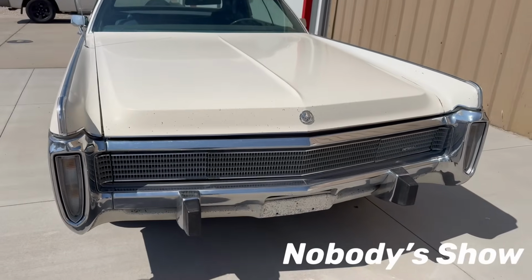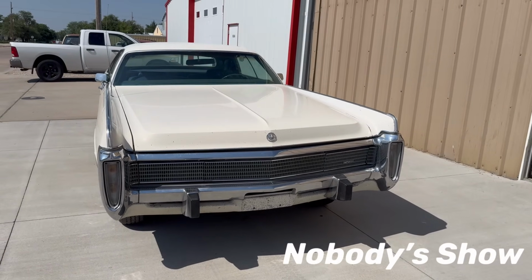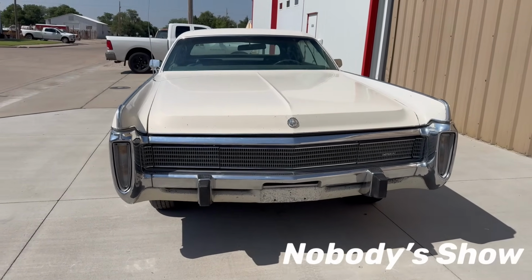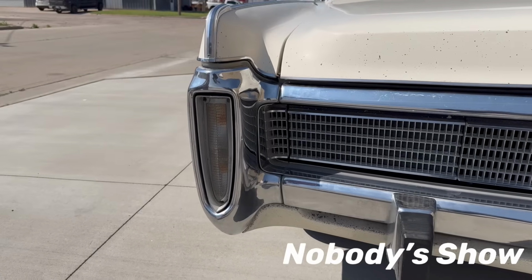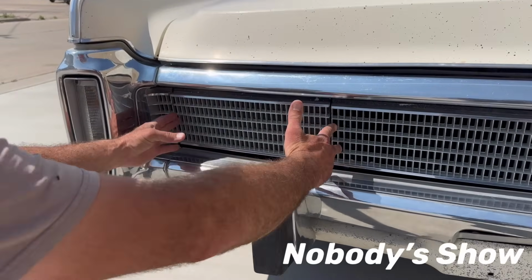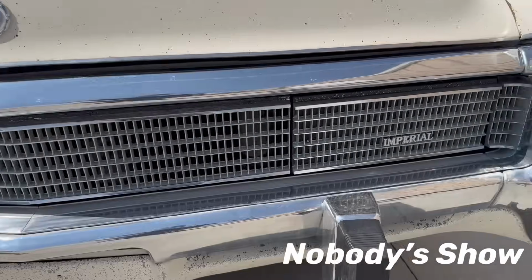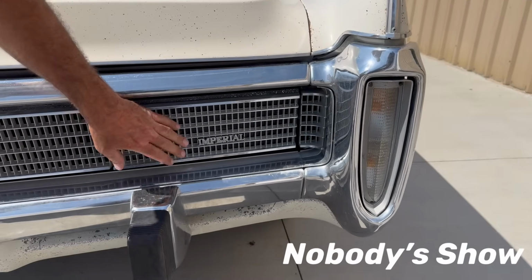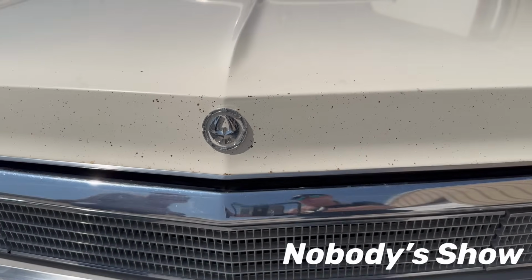Obviously, we're standing here looking at the front of this thing and it is amazing. It is a knockout front end. Full hideaway headlights, full grille all the way across. These awesome cathedral-looking park lights on each side. The headlights are right in here. This panel does flip up on each side. Full hideaway, full pot metal grille, the Imperial badge over here, the Imperial crest in the center of the hood. This thing is a beast and it is amazing.